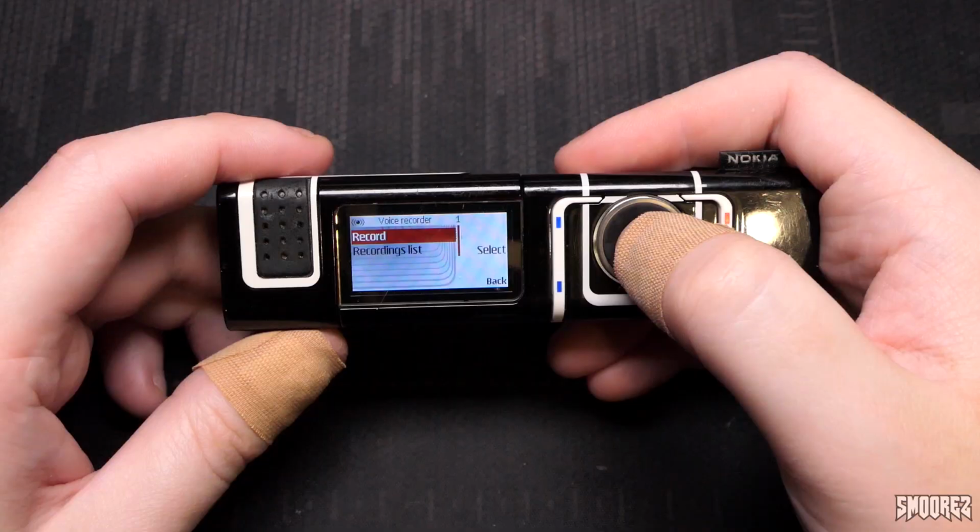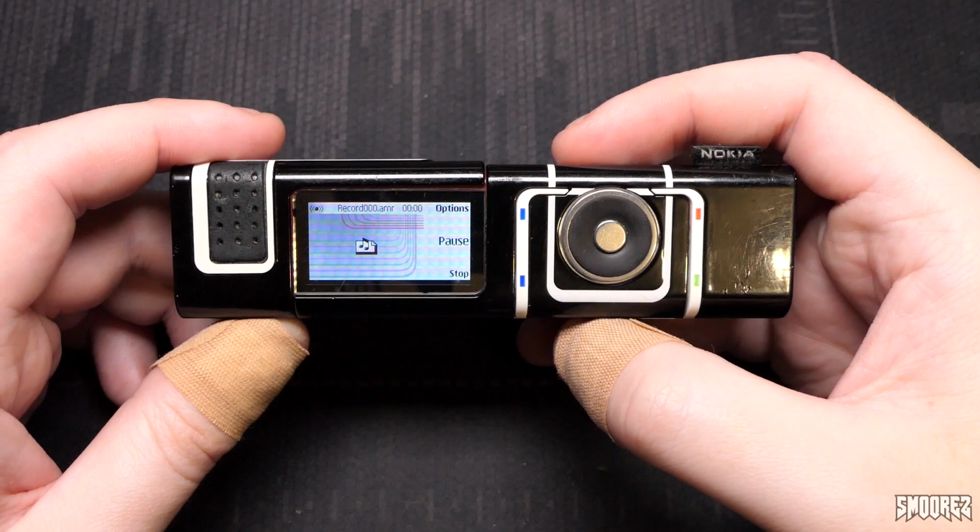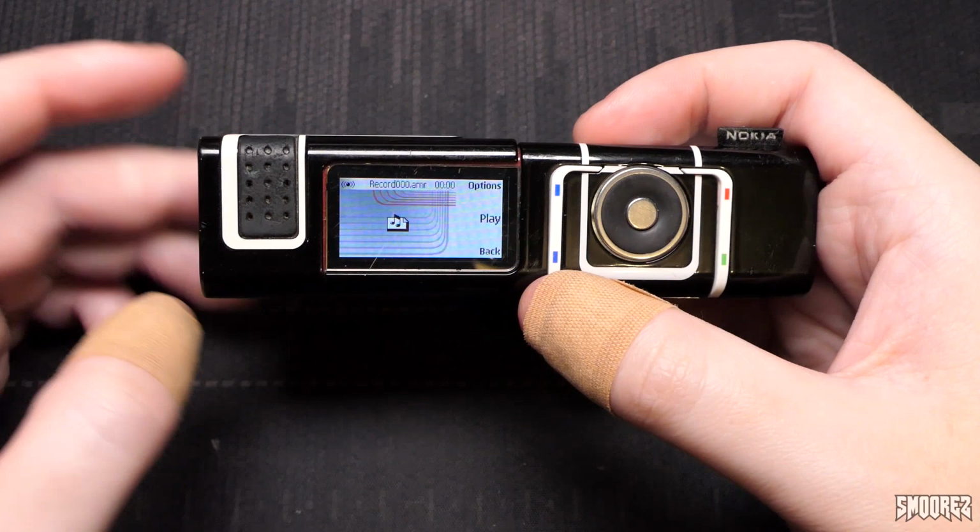And of course, we've got voice recorder, which if we record something, it's gonna sound a little something like this. So that gives you an idea of the microphone quality.